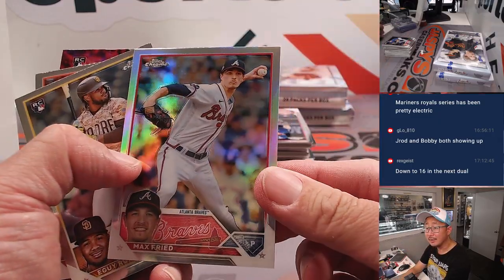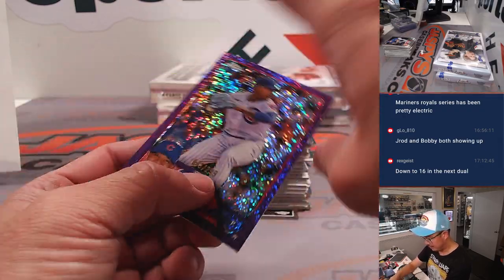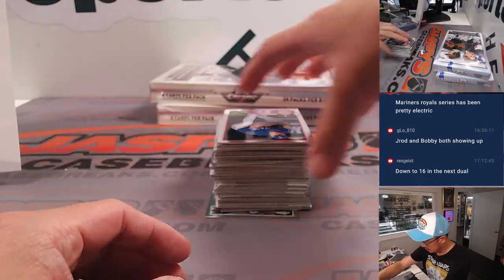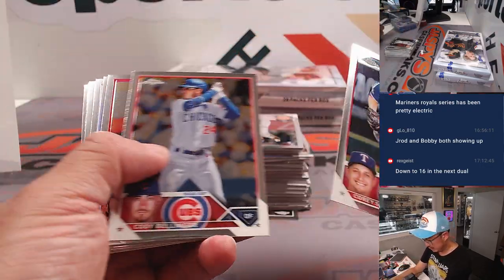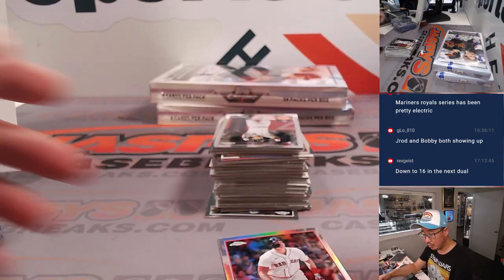Where's he looking here? Where's Max Fried looking? He's got sort of a Fernando wind up there. Mark Stroman, 299. It's for Steven and the Cubs. Tristan Casas, rookie refractor for Kenny and the Red Sox.